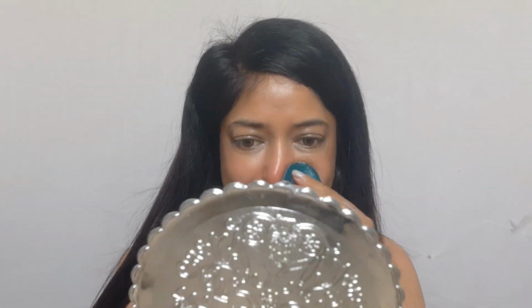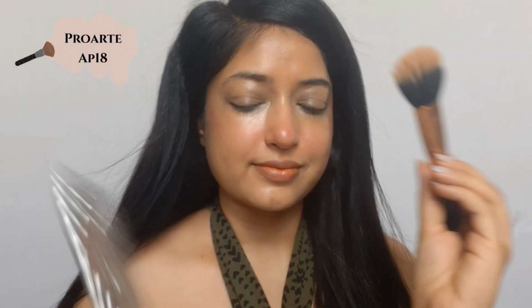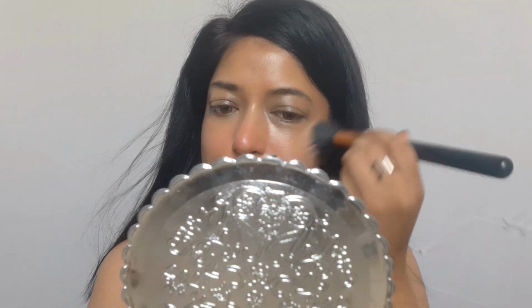Looks like I have applied too much on the nose, but I'm going to blend it with concealer, so don't worry about it. Just trust the process. Now I'm going to take a big stippling brush and dip into that concealer again. Also wipe away excess so I don't end up covering my blush or most of my skin. I want to use so little concealer that it just blends the blush into my skin and doesn't look like a red block on my face.